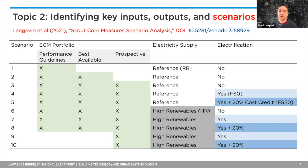In past work with the Scout modeling software, we've developed a set of core scenarios that we update annually. And this table shows you the key dimensions around which those are constructed. So the energy conservation measure, or ECM portfolio, how high performing are the technologies we make available to consumers on the market across the next few decades? What's going on in the electricity supply? So how aggressively does the grid decarbonize? And then end use electrification level. How much incentive do we provide consumers to switch from fossil-based services like heating and water heating to the same service served by electricity? So by manipulating those dimensions, we end up with 10 different scenarios, and I'll show you some results from their assessment in a subsequent slide.